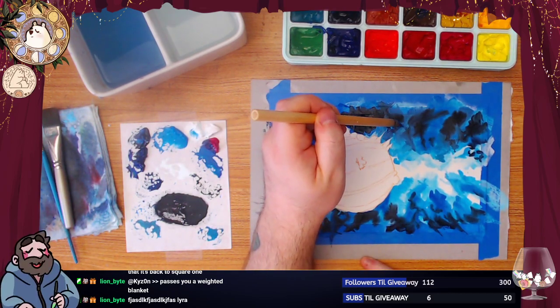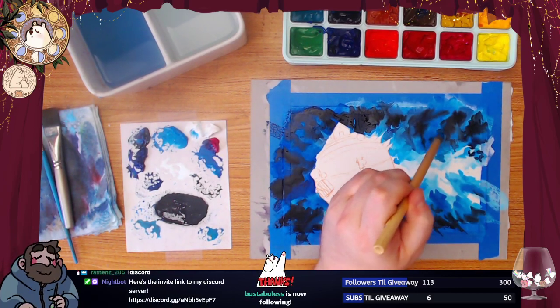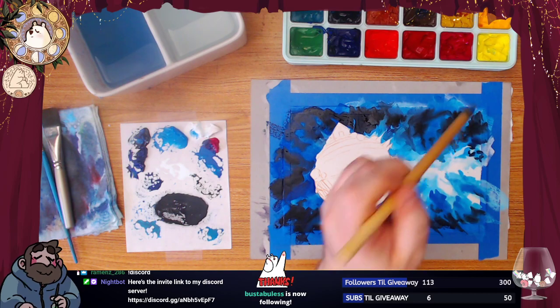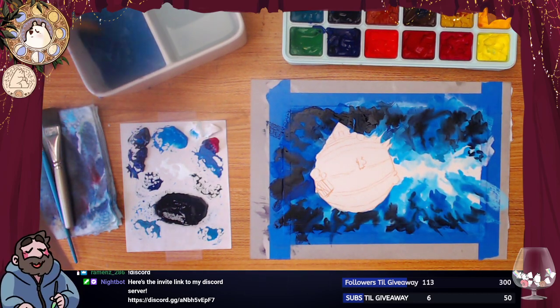Because the way I'm painting space here is pretty much exactly the way that he did. Kind of old-time anime approach, sort of like 70s and 80s anime style.